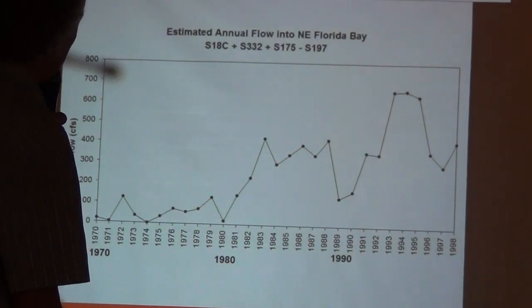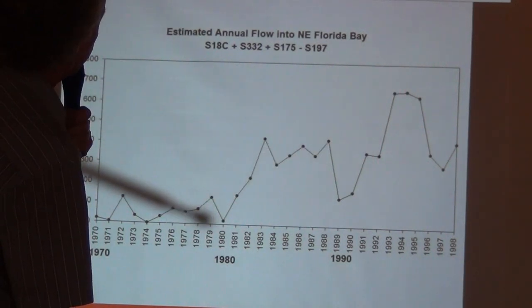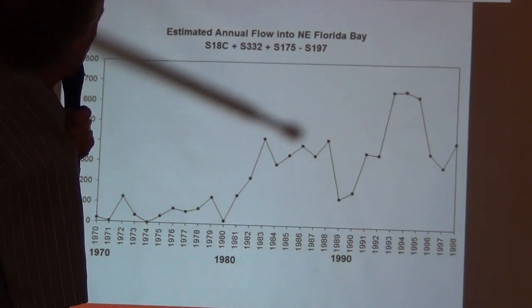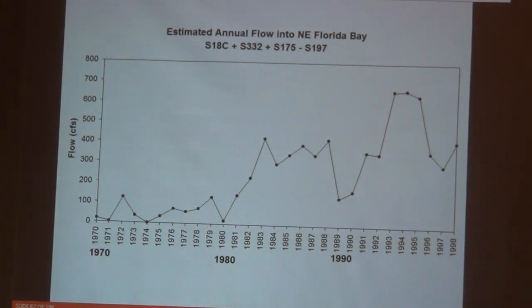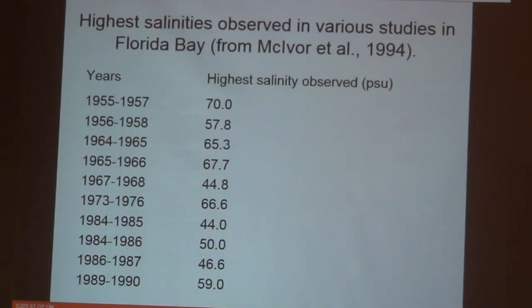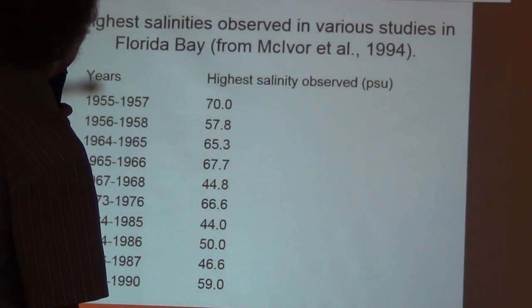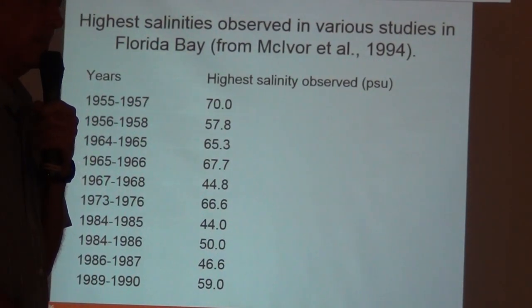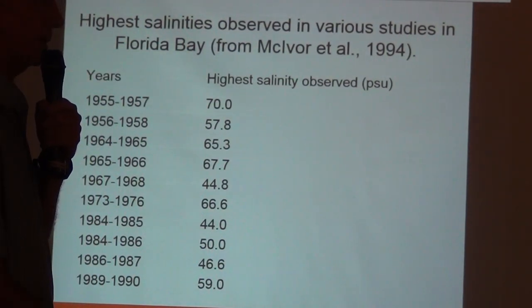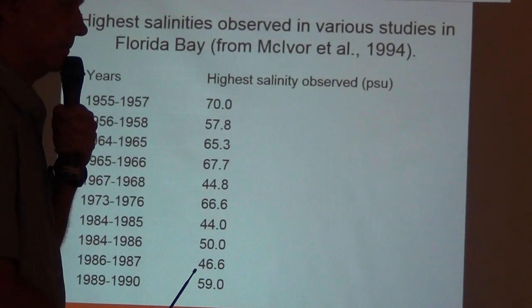Furthermore, the seagrass die-off was in 1987. And it was after many years of increased freshwater flow, not decreased. Okay? And go through the history, back in the 50s, the bay got to 60, 70 parts per thousand. Much higher than today. It had no seagrass die-off. Now, the seagrass don't like that high salinity, but they can tolerate it.